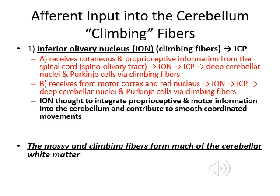And finally, afferent input into the cerebellum occurs also by what's known as the climbing fibers. That's simply coming from the inferior olivary nuclei. So axons coming from the inferior olivary nuclei cross the brainstem and enter into the cerebellum through the inferior cerebellar peduncle. And a function of the inferior olivary nucleus is to integrate proprioceptive and motor information into the cerebellum and help contribute to smooth coordinated movement.